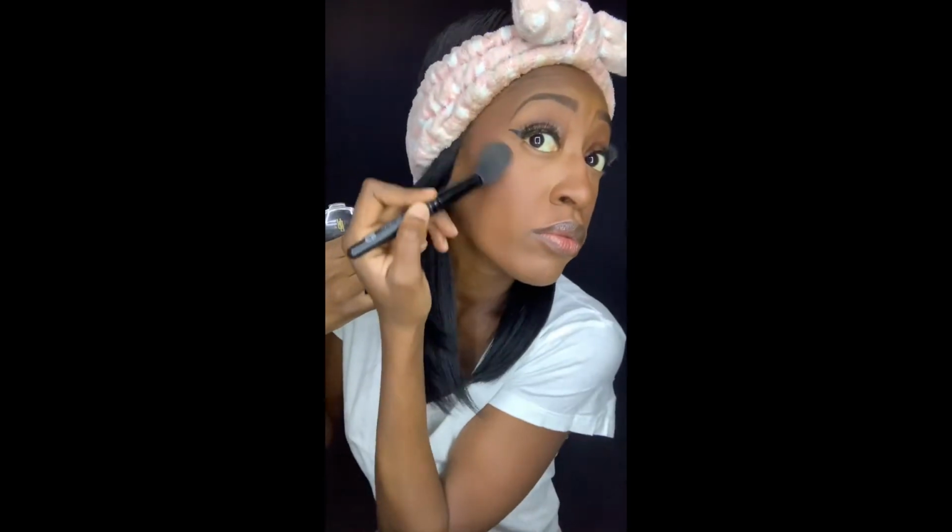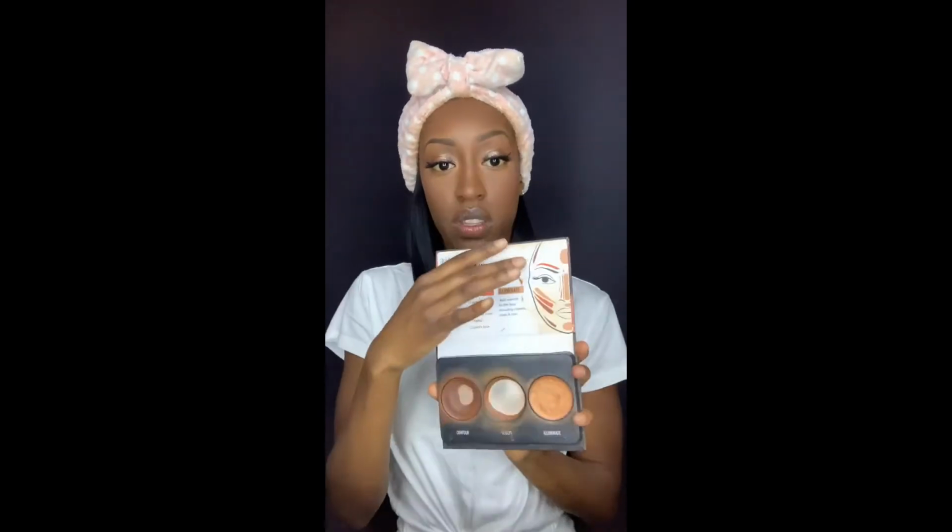Now I'm going in with blush, and I'm using today the Black Radiance Warm Berry Blush. I'm going to take a highlighting brush by e.l.f. just to get that on there and put it on a little sheer, just to give me a hint of red.